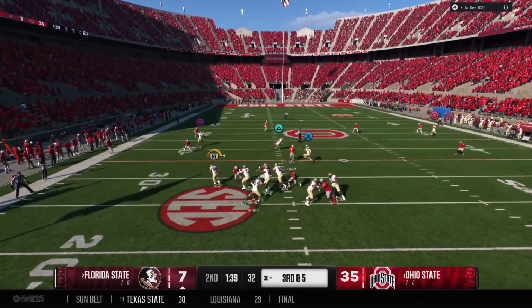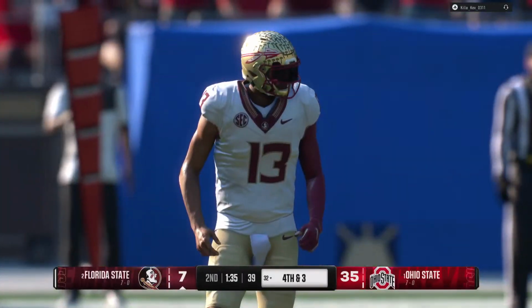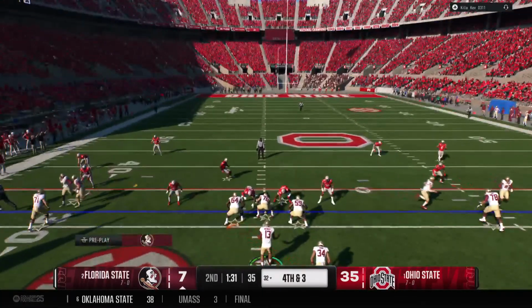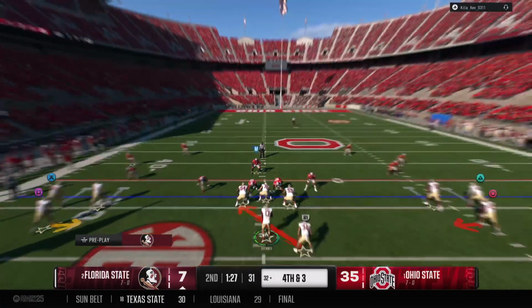Offense looking to throw the ball. And the ball is hauled in. And he's tackled just short of that first down mark. Good job by the defense. The offense failed earlier in a 4th down attempt. They'll try it again here.